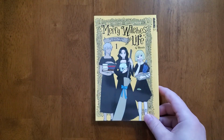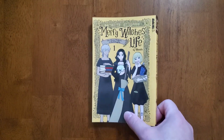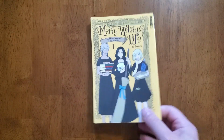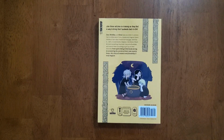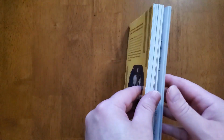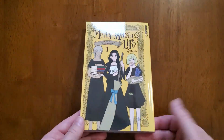We have a Tokyo Pop volume 1 that I haven't heard anybody talk about, and that is Merry Witch's Life. I just thought it looked interesting from the cover. I like series with witches. I kind of like the color scheme that they went with here on the cover. And new Tokyo Pop release, says fantasy. So I figure I would give it a shot. So I'll let you guys know what I think of it. There's that.